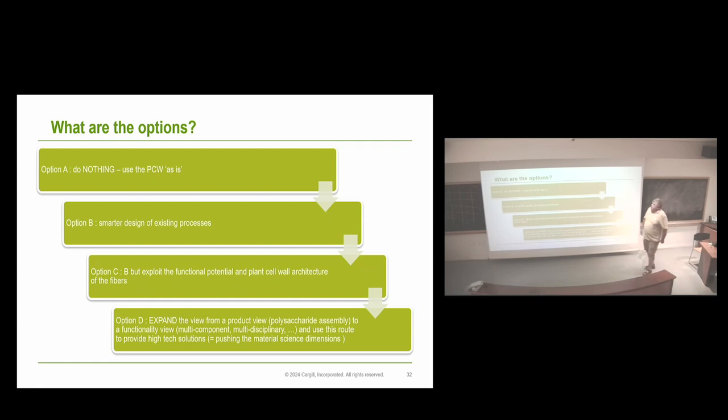So what are the options? Well, we can just get a plant. What is the simplest thing we can do? Do nothing. Yes, cheap. If it works, it's good. So just use the plant cell wall as it is. Then perhaps we can just improve it, make things a little bit smarter, just think a little bit better, to improve the design of an existing process.